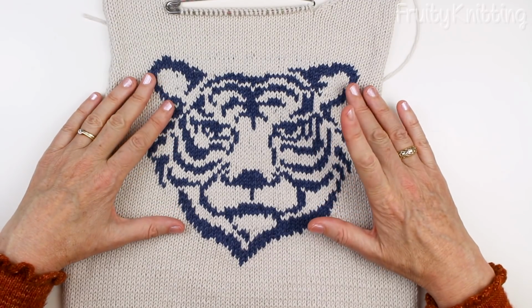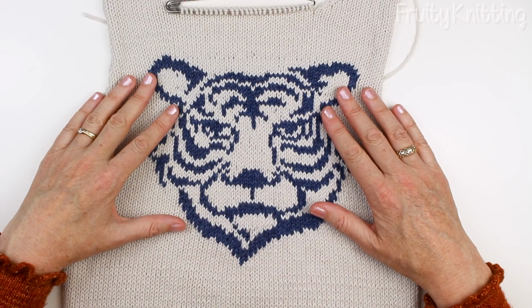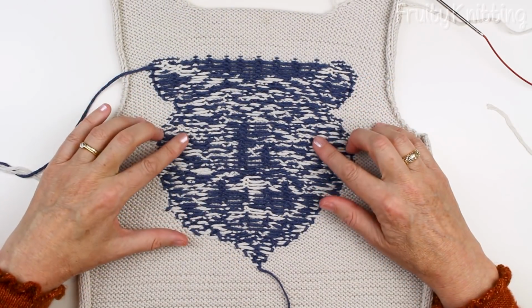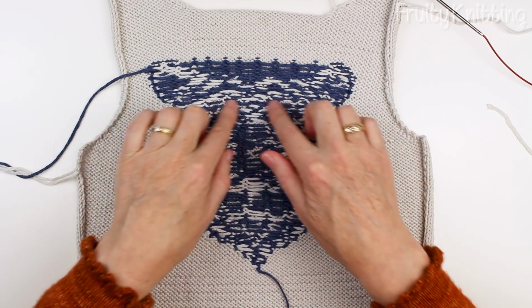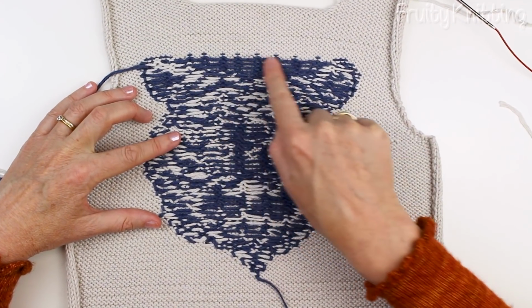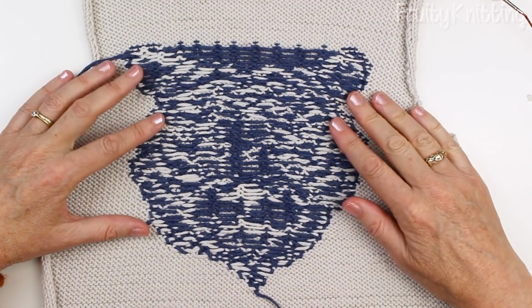Another really interesting thing to know is stranded knitting creates a less elastic fabric, but the ladder back jacquard technique allows the fabric to be much more elastic. When I turn the work over, you can see that these sections here and there are knitted by catching the floats in the normal way, and these sections, there, and there, use the ladder back technique.